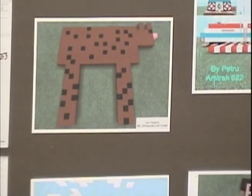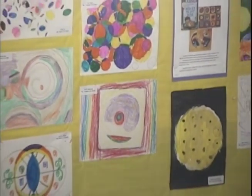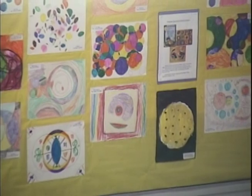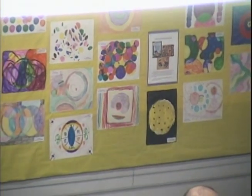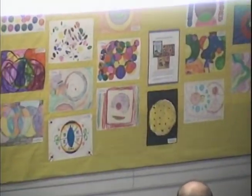And then over here, drawings inspired by Kandinsky, who I have to say is one of my favorite artists. Students read the award-winning children's book The Noisy Paint Box by Barb Rosenstock, about the Russian artist Kandinsky as a boy. Kandinsky broke the art rules of his time by painting abstract art, concentrating on shapes and colors, and his paintings were often inspired by music. Students then created their own colorful drawings of shapes inspired by Kandinsky's works. Very cool. There's lots of really cool, colorful things in here.